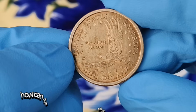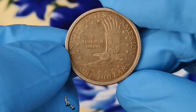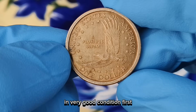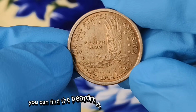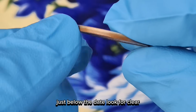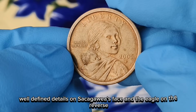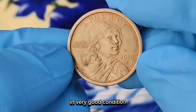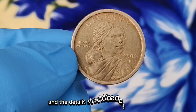So, how can you identify the 2000 Sacagawea dollar with the P Mint mark in very good condition? First, make sure you're looking at the correct year, 2000. You can find the P Mint mark on the edge of the coin just below the date. Look for clear, well-defined details on Sacagawea's face and the eagle on the reverse. In very good condition, there should be no major scratches or discoloration, and the details should be clearly visible.